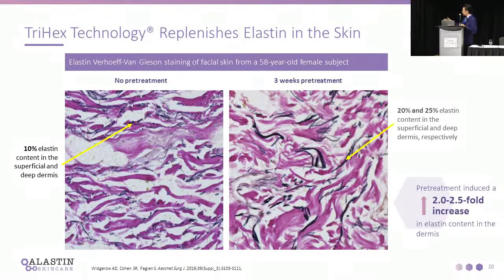Another slide, just showing the amount of elastin inside the cell. So in the beginning, you see very little, maybe about 10% of that is elastin in the stain, and then after 3 weeks, you're getting a boost to 20 to 25%, and the elastin looks, again, much more organized, thicker, and it just looks like healthier elastin, and you're getting a 2 to 2.5 times increase in the amount of elastin from just using this for 3 weeks, which is totally amazing.